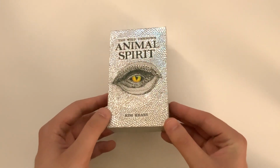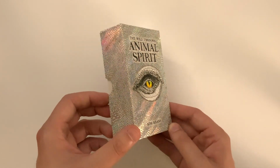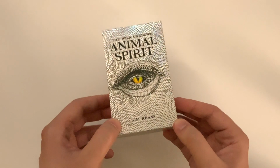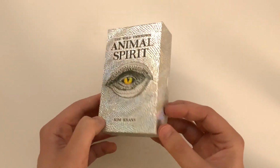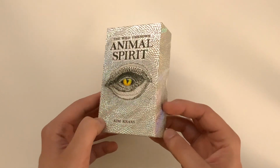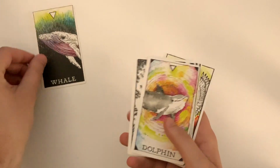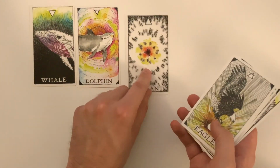I also wanted to show off this box because holy crap, it is absolutely gorgeous. I've never seen foiling quite like this with this sort of almost like pattern quality to it. It looks like ocean ripples or something. It is very, very cool and quite the object. Looking at the cards, which I have over here, there we go. They're stunning.